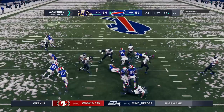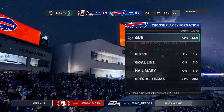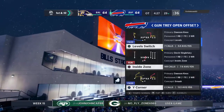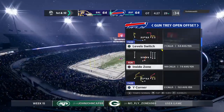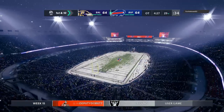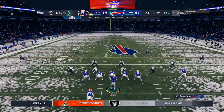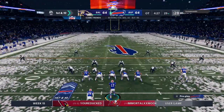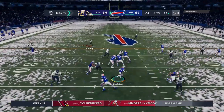And it's a pretty good return here as he'll get this up to the 29. At their own 29-yard line. Buffalo offense ready to go for their next drive. They control their own destiny here. They have the football in overtime. Obviously, a touchdown would win it.